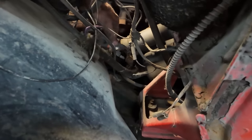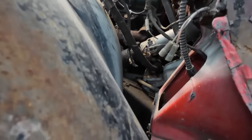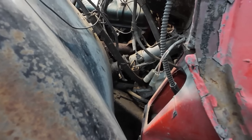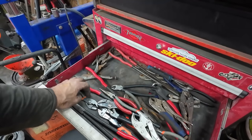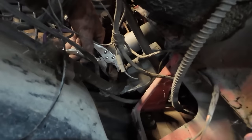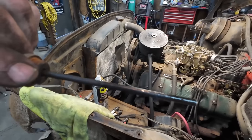Hey, that's not great. Golly. How does a feller get that off? I don't want to break that off. That'll be a problem. All right. Well, this might be a two-handed scenario. There we go. Somebody had that on tight. Survey says, well, there's actually a little bit in there.